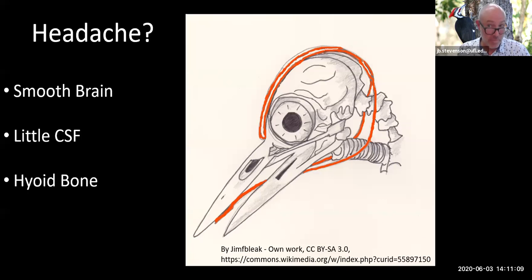cerebrospinal fluid, another $5 word for the day. And they have this crazy hyoid bone. Now we have one too. It's called our tongue bone, and vertebrates have this structure, but it is incredibly exaggerated in woodpeckers, and it wraps up over the front of the skull, between the skull and the skin, and it acts kind of like a seatbelt that keeps everything in place. It also allows the tongue to retract up and around the animal's eyeball so that it can stick it way, way out in search of its prey.